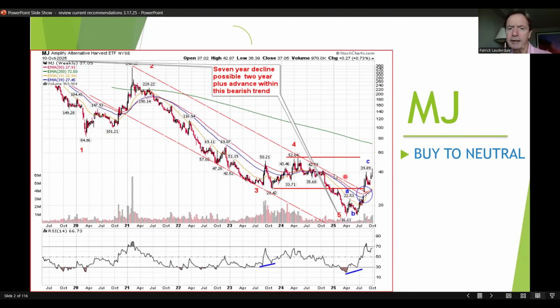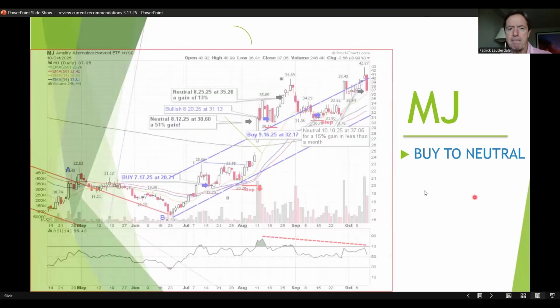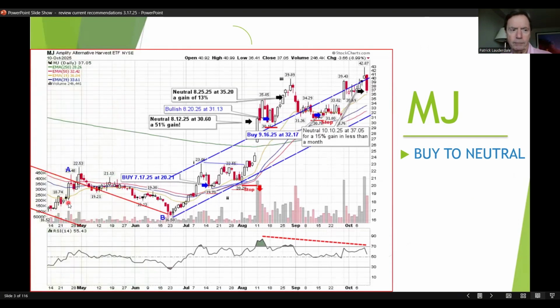But let's take a look at just this part. Let's take a look at the recent advance, and here it is. So, off the lows, we got an A, B, and then we got a C correction. One, two, three, four, five. So within this fifth wave, we got five. One, two, three, four, five.